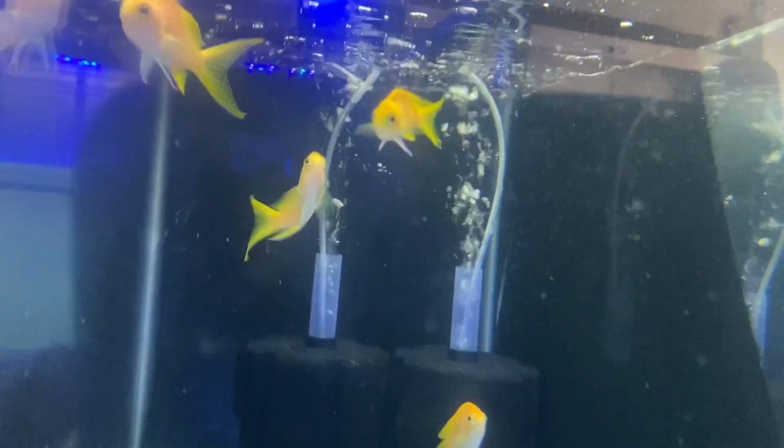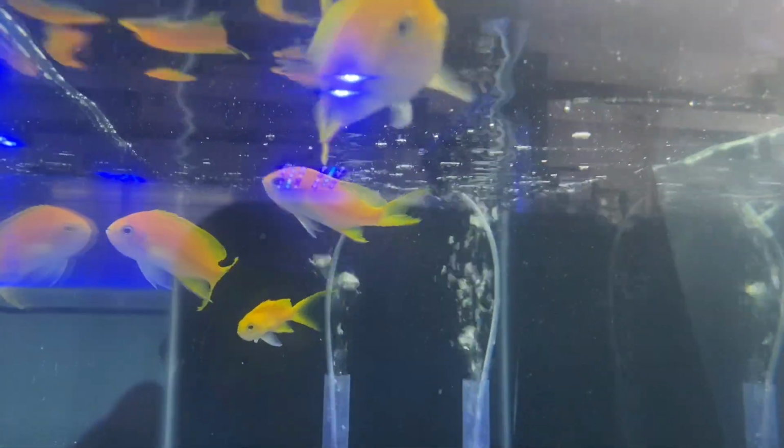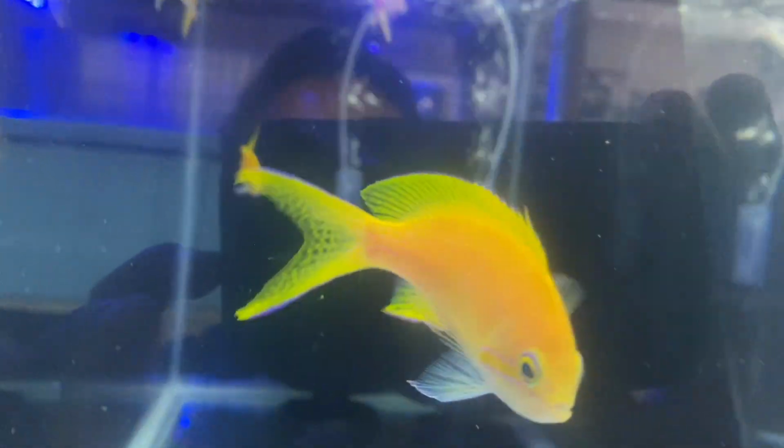So in this tank, we have some juvenile box anthias. When they get bigger, they're gonna look absolutely beautiful, especially if they start to morph into males. We have four of them in here. Again, they're in quarantine. We're treating them because anthias are known to have uronema and other parasitic diseases, but these guys are doing absolutely great.